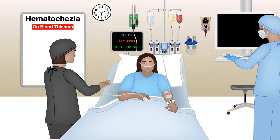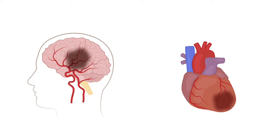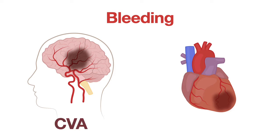It's important to weigh the benefits and risks of either continuing or discontinuing the antithrombotics. The risk is ongoing bleeding if you continue the antithrombotic, and if you stop the antithrombotic for a longer period of time to manage the bleeding, you're putting the patient at risk for either a cerebrovascular accident or a myocardial infarction.